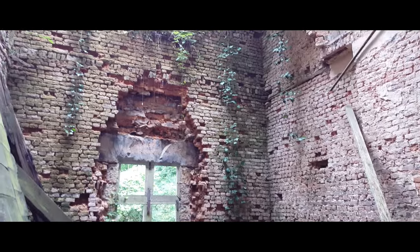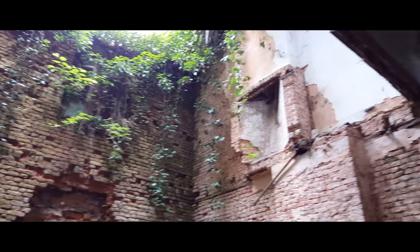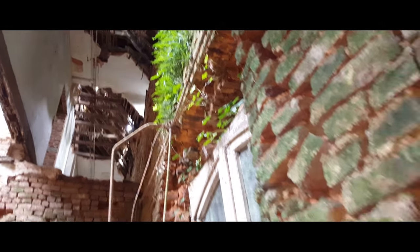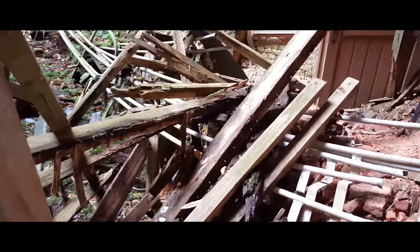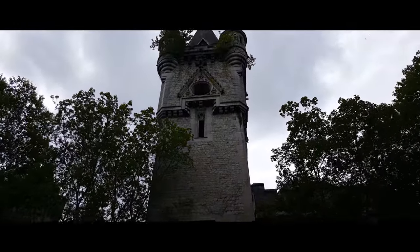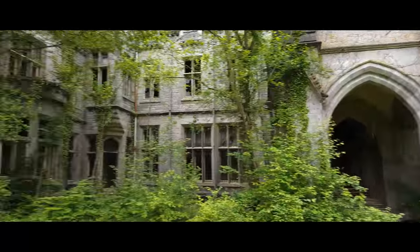It's amazing to see how nature is taking over this castle. Plants are just growing through the stone and trees are coming out everywhere. And the castle is just collapsing. For instance, this room, the whole roof collapsed and it was two stories and now it's just one story. Wow. When you look at this castle and the design of it and the height of the towers, you know that these people were rich, that they were important. Wow.